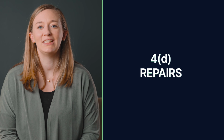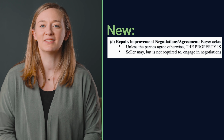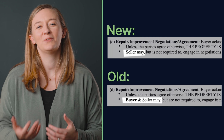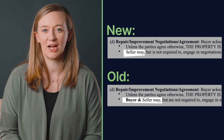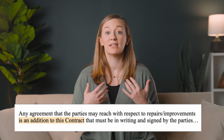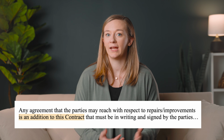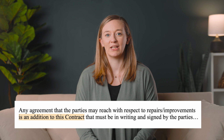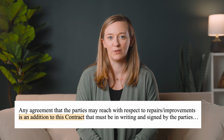Next, section 4D talks about repairs and improvements. There's a minor change to the language in the second bullet point, but it doesn't really change the effect from the prior contract. As always, negotiation for repairs is optional. However, there is a more substantial change at the end of this paragraph that says if repairs are negotiated and agreed upon, then that agreement has to be in writing and signed by both parties. Then it becomes an addition to the contract.